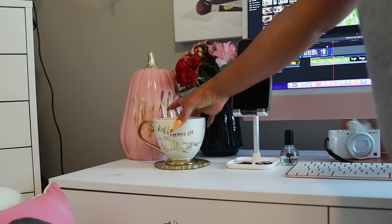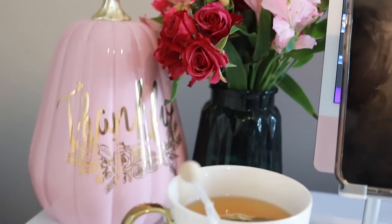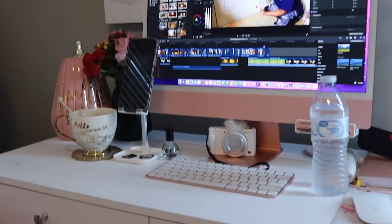So to my workstation, I added my thankful pumpkin, this cute pink one, and then I just added some flowers.